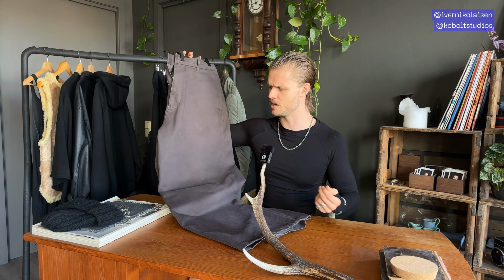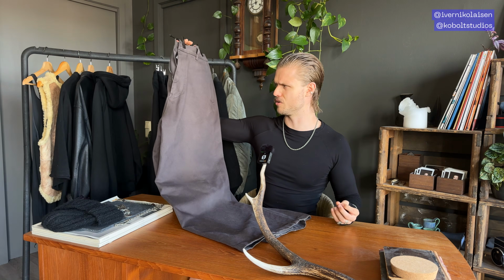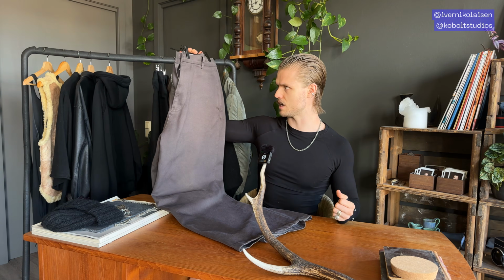And the color is gorgeous on this. It's almost like a purple gray brown type of hue, and with earth tones, this thing is, I cannot even describe it. They are perfect.